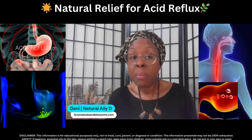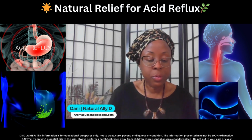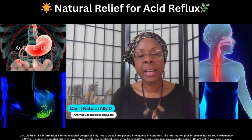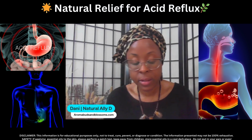So, going back to the lemon essential oil, it is known to help with that. Being carminative, it helps with those intestinal gas pains that might be associated with GERD or acid reflux.